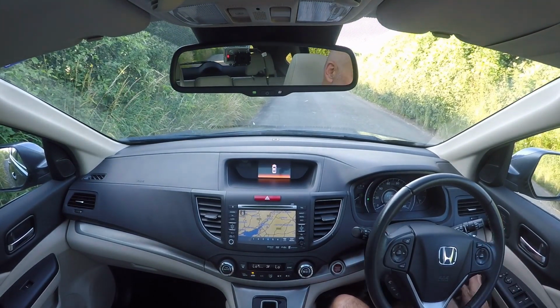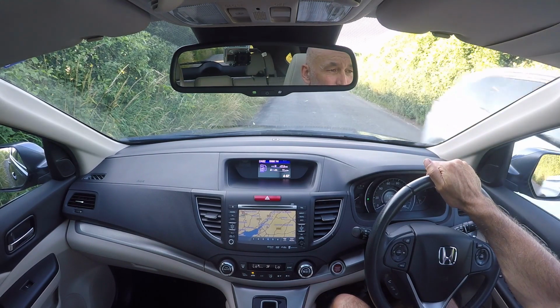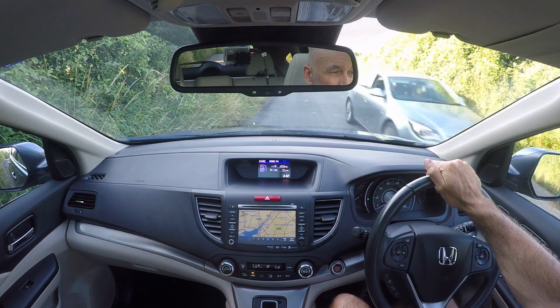That's just the parking sensors. I'll turn them off so they're not beeping at us. This is a four-wheel drive version of the CR-V, because not all CR-Vs are four-wheel drive. Basically, you don't do anything. The car does it all for you. There's no buttons to press.